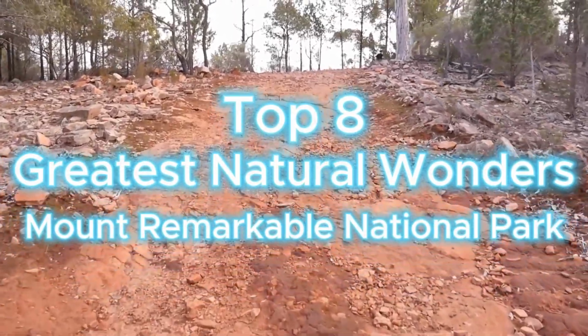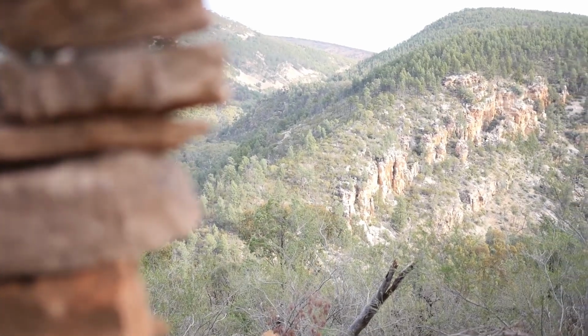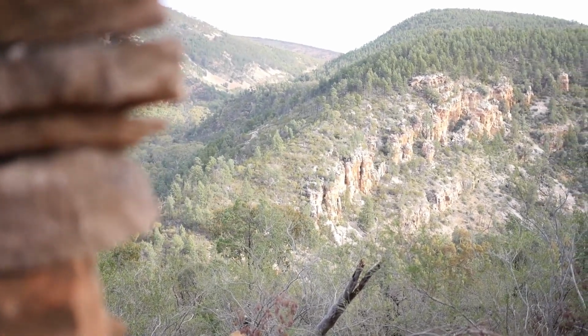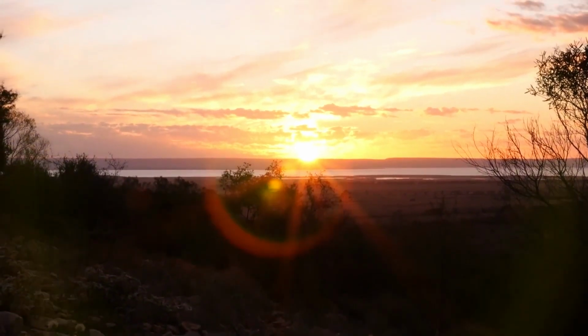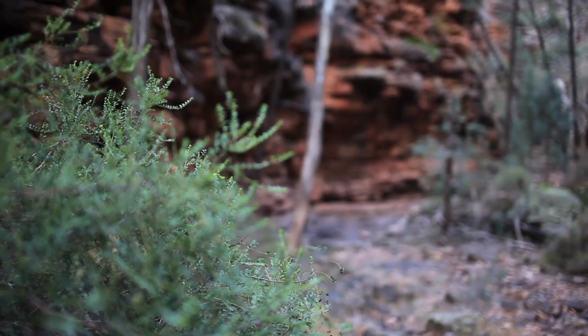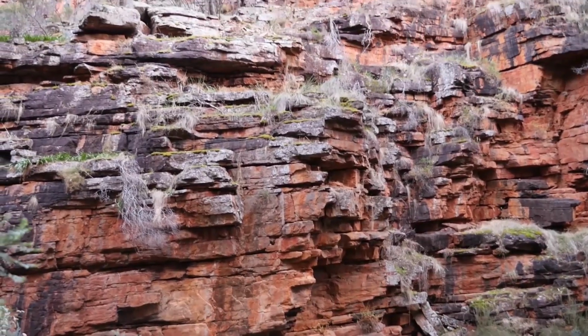Coming in at number 8. Welcome to Mount Remarkable National Park, a hidden gem in South Australia's southern Flinders Ranges. Located about 250 kilometers north of Adelaide, you can reach it by car in a scenic 3-hour drive.